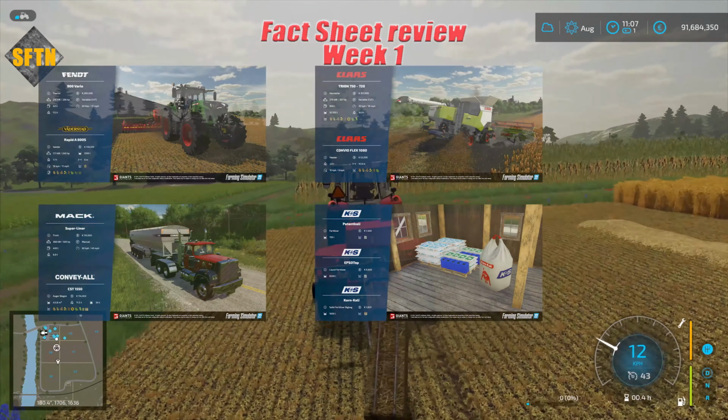So Factsheet Fridays were announced at Gamescom last week as coming back early September, and Giants were not wrong. It is the 2nd of September and they're back already. Of course, we saw them arrive here on Wednesday with a little bit of a blog post about the new Factsheets and where they're going to arrive and what that would look like. And so that's nothing really new to report here.